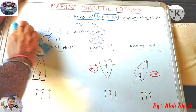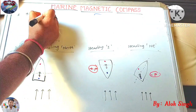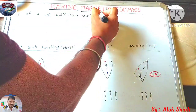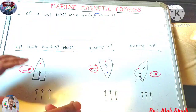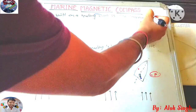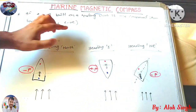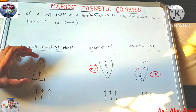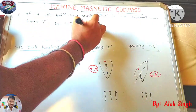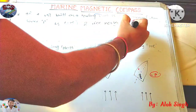Now from here one thing is clear. On the basis of the below diagram, we can write one thing here: if a vessel is built on a heading which is northerly, this one is north, this is your other northerly component, then force P is negative, because this is the northerly component. The ship's heading is in a northerly component, and here also northerly. But force P is minus, negative, and in a southerly component it is positive, and vice versa. If it is in a southerly component, then it is plus, positive.